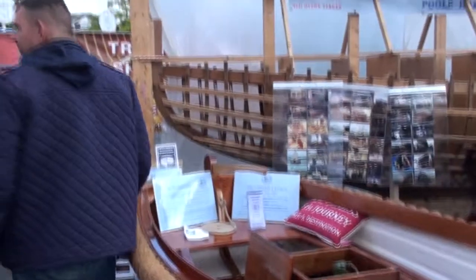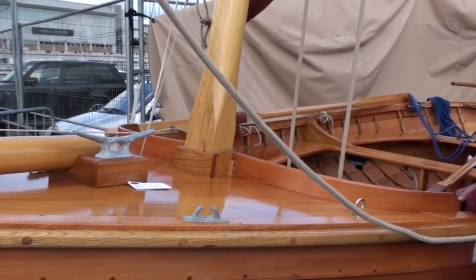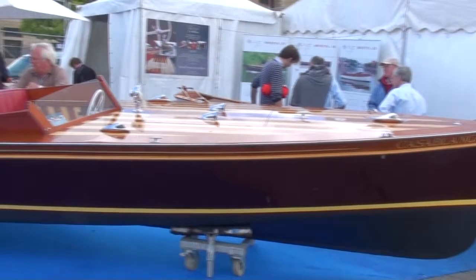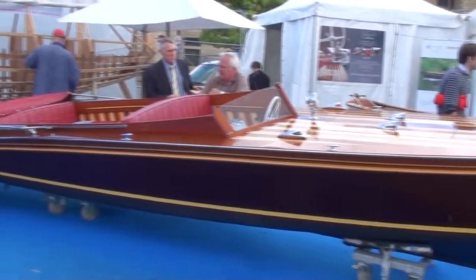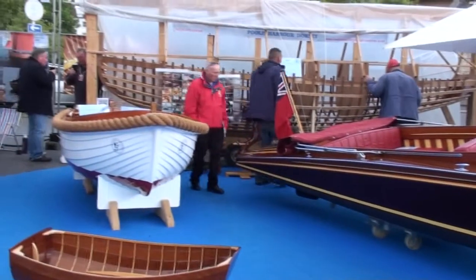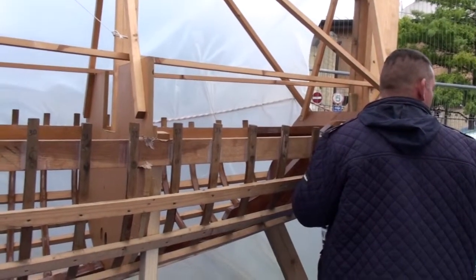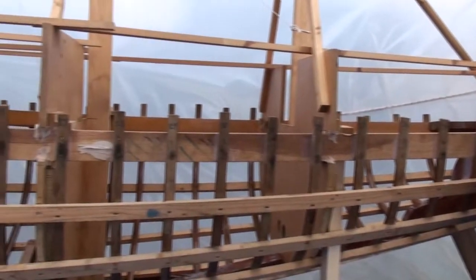At the entrance to the boat show, there were lots of little dinghies, rowing boats and small yachts that were hand-built. As you can see, they have an amazing finish. The first problem is firing the scales, so steaming the wood.